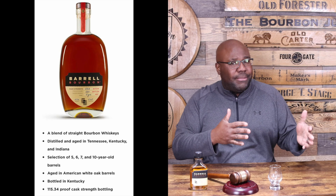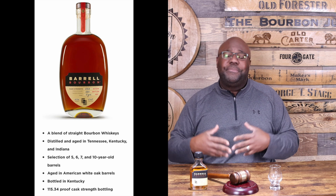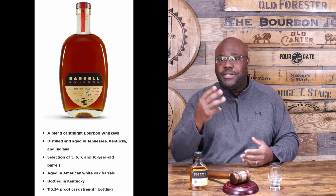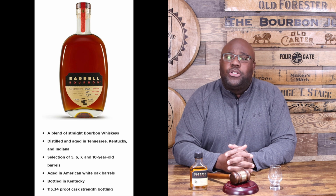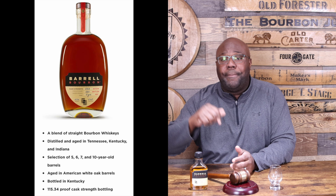So let's go to the facts. This release was distilled in Indiana, so we have to think MGP, Tennessee, probably Dickel, and Kentucky. So Indiana, Tennessee, and Kentucky. They actually sourced this from 3 different distilleries. It's also a blend of 5, 6, 7, and 10-year-old barrels.